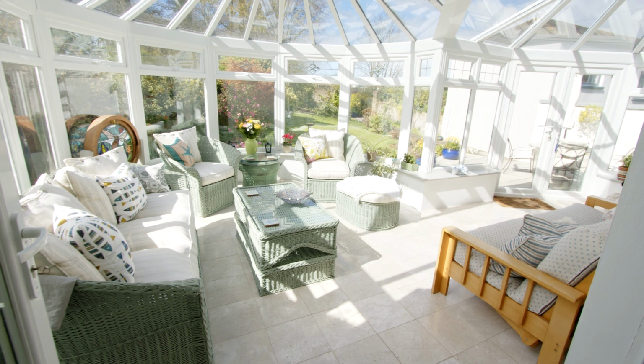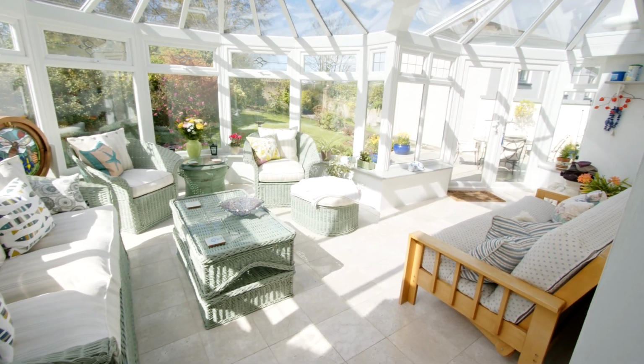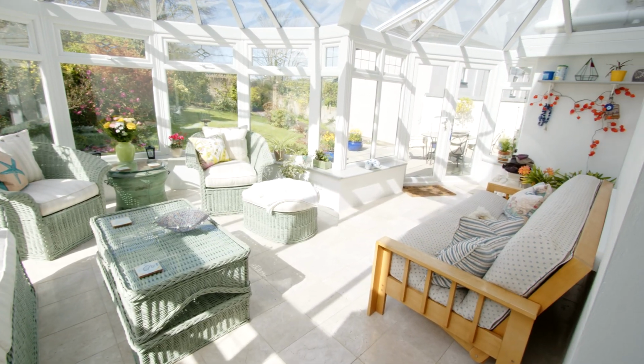As well as all the period charm this property offers, there are also more recent additions such as this lovely conservatory which I'm standing in now, which has lovely views out towards the gardens beyond and direct access onto the patio.